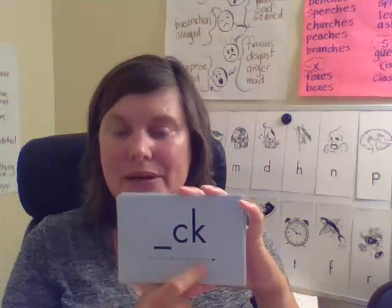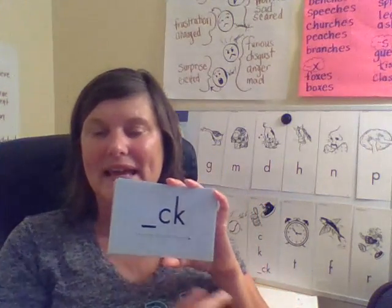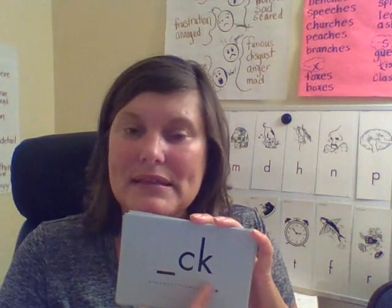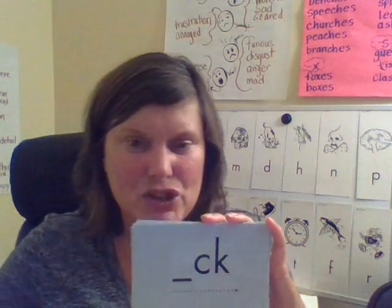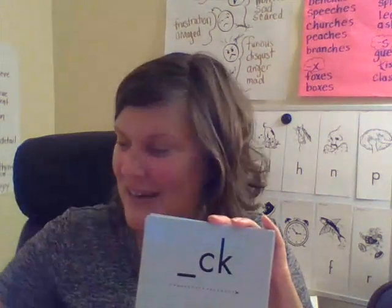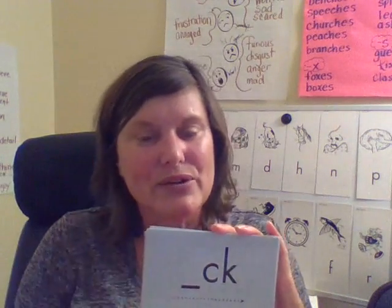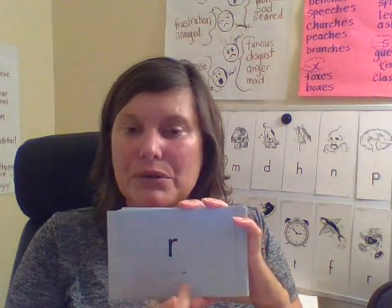CK says k, together. K. Your turn. Just like kick the can. Remember, you're going to see this spelling for k at the end of a word. This is a special letter combination called a digraph. Digraph is when you have two letters that make one sound. R says r, together. R. Your turn. Like the racing robot.